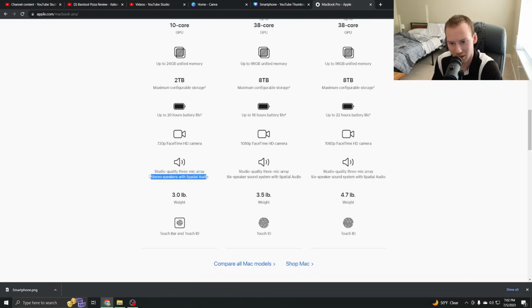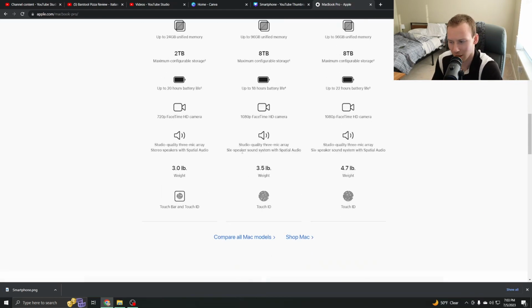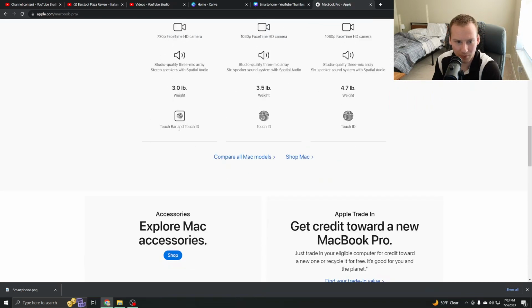Mine sounds decent. But you're going to get a massive upgrade once you go to the bigger Pro laptops. Like, you start getting a 6-speaker audio system with spatial audio with incredible bass. You can't match it. And yeah, this one's only 3 pounds, and this is like half a pound heavier, and this is 1.7 pounds heavier. And you also get a touch bar on the old one.